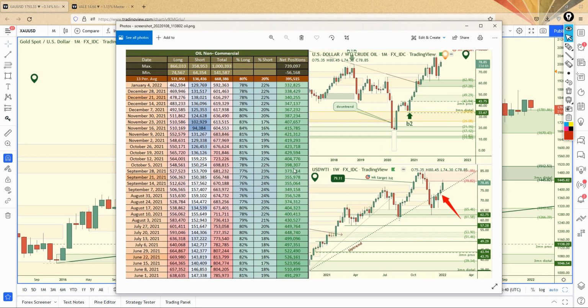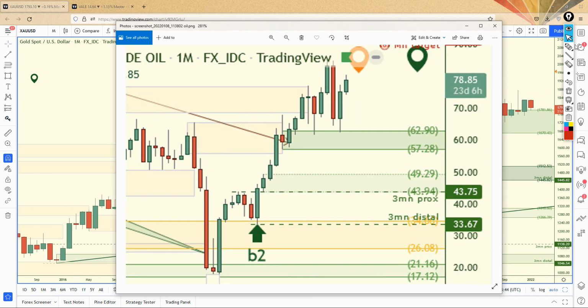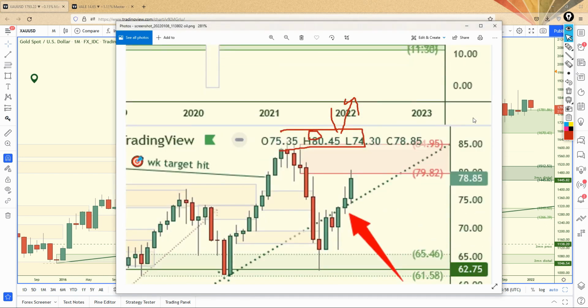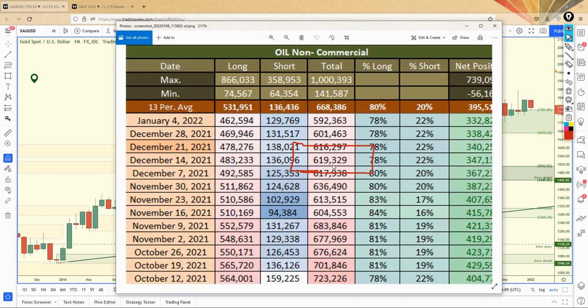What do we see with oil? Remember oil, we had oil rally up from the monthly area of demand that we had mapped out right here. It was slightly tested, came down again, tested it again, and then we got a nice move to the upside. And so now price has rallied up and contacted a weekly area of supply. Now, this is all within the context of what?